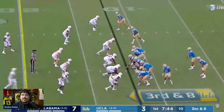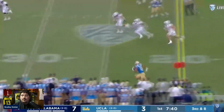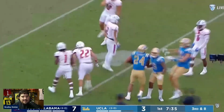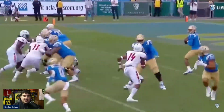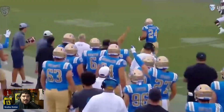And we're talking about Zach Charbonnet, a running back who's been turning heads in college football over the past 2 seasons. Charbonnet burst on the scene as Michigan's lead back as a true freshman back in 2019, but lost the starting job to Hassan Haskins the following year. Then he transferred to UCLA, where he's been one of the best all-around running backs in the Power 5 conference.